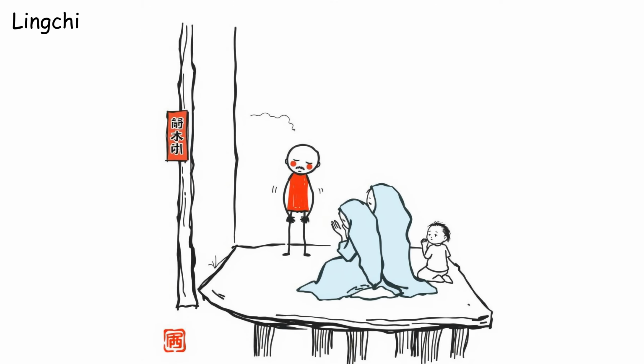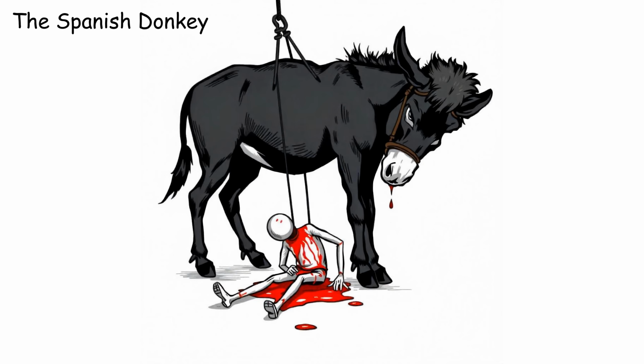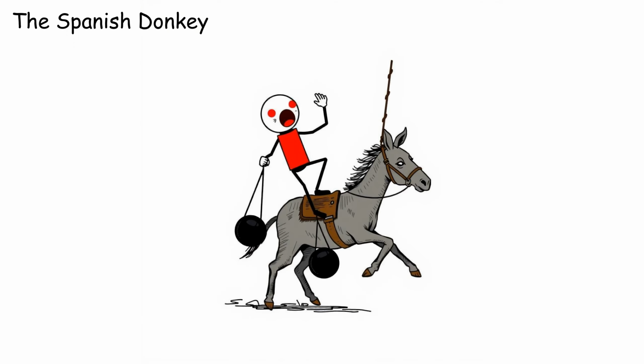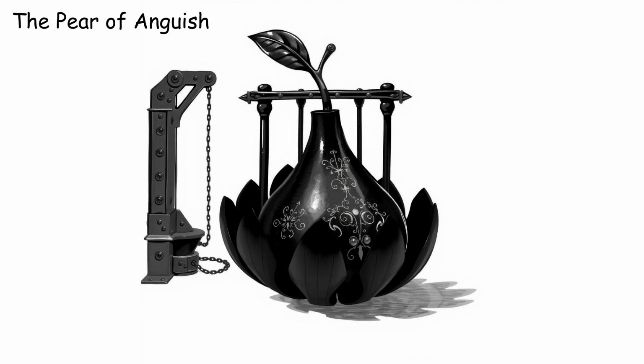The Spanish donkey. This wooden wedge torture combined physics with brutality. As weights pulled victims downward, the sharp ridge would first crush genitals before splitting the pelvis. Some executioners would jump on the weights to accelerate the gruesome process.